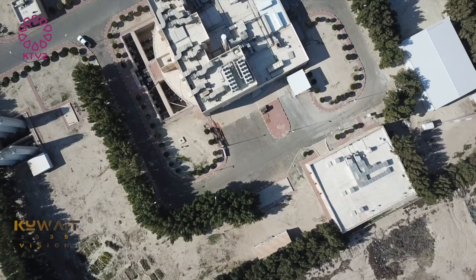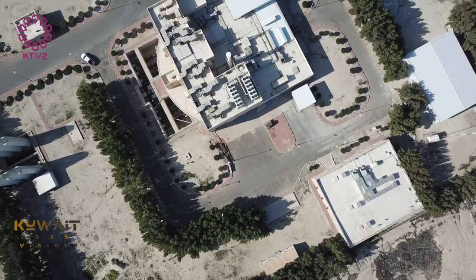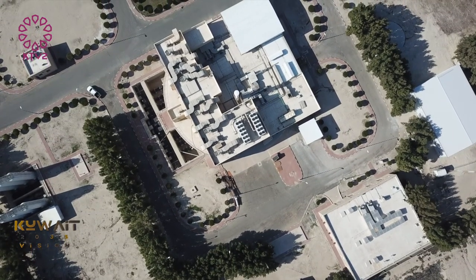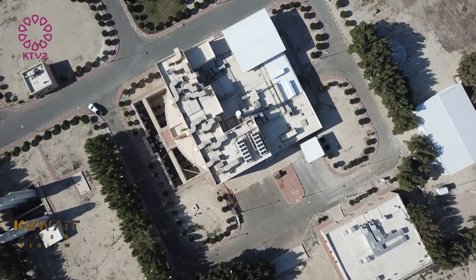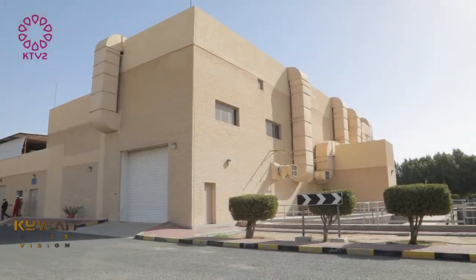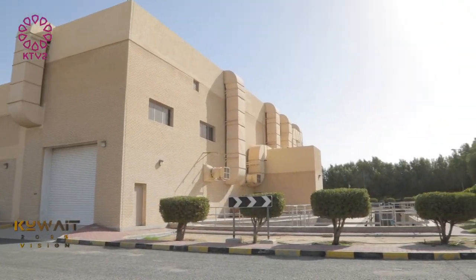Zooming in on the depth of Al Jahra pumping station to reach the chemical warehouse, as two components are mainly used in this process, namely chlorine and ammonia.